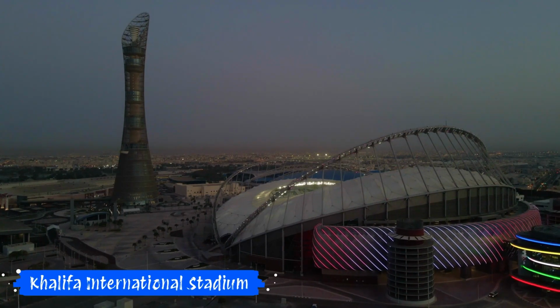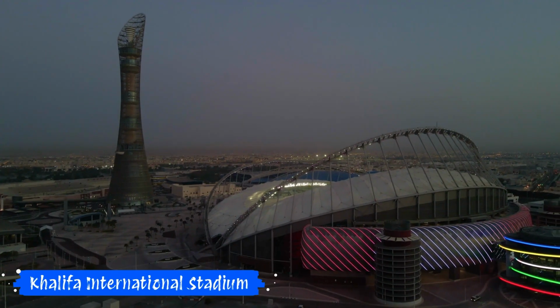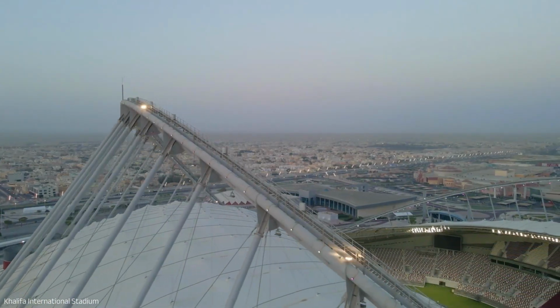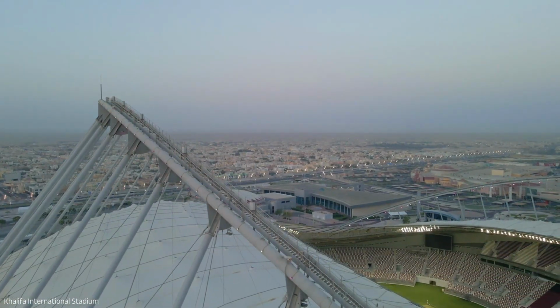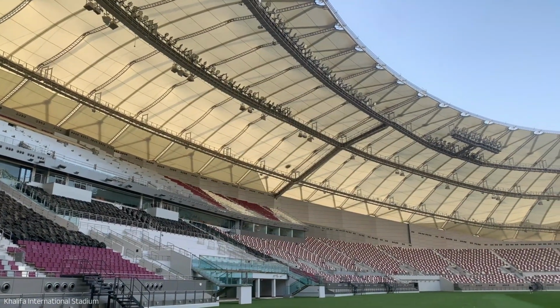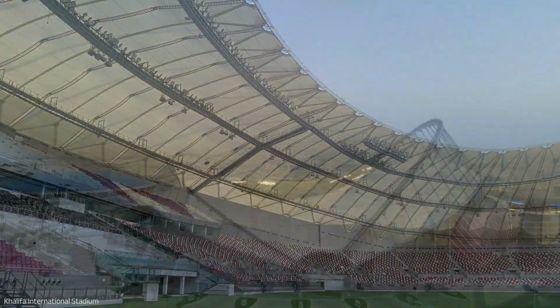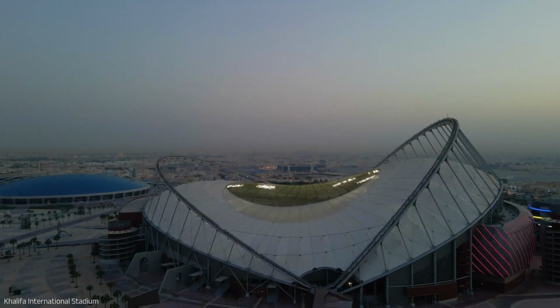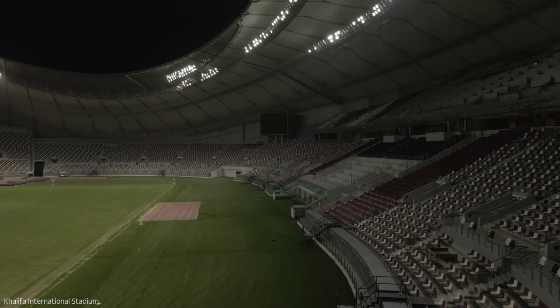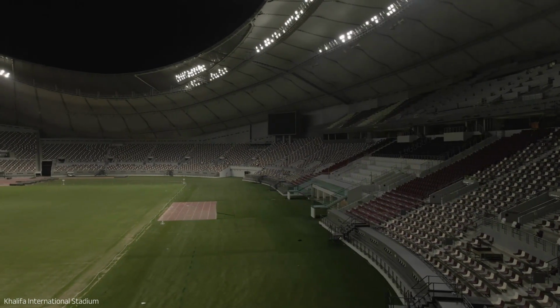Khalifa International Stadium is one of Qatar's most iconic sports venues, located in Aspire Zone. Originally built in 1976, it has been renovated multiple times, most notably for the 2022 FIFA World Cup. The stadium has a capacity of 45,857 and features advanced cooling technology to ensure a comfortable experience for players and fans.